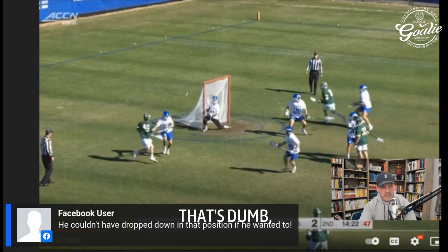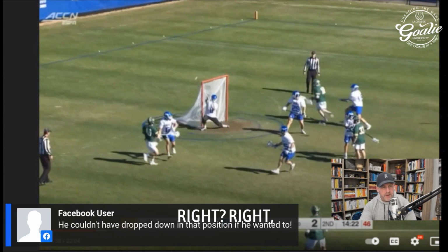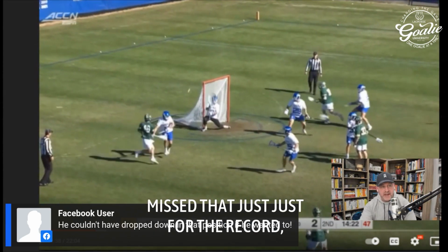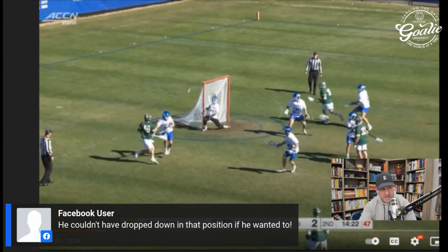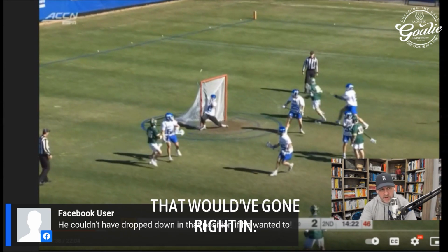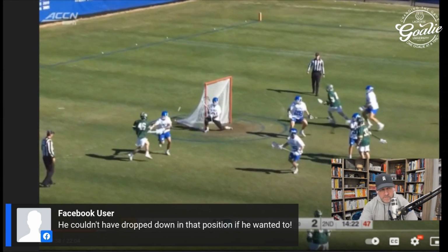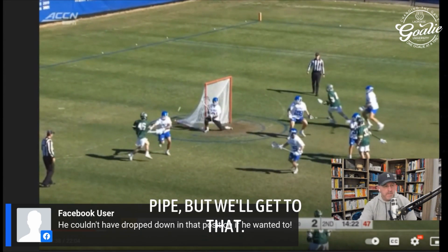Even they're like, that's dumb, right? That's a big stretch. Look at that. That's a big stretch. And he would have missed that. Just for the record, he would have missed that. That would have gone right in. Okay. Not by much, but it would have gone in. I'm more concerned about far side, far pipe, but we'll get to that.